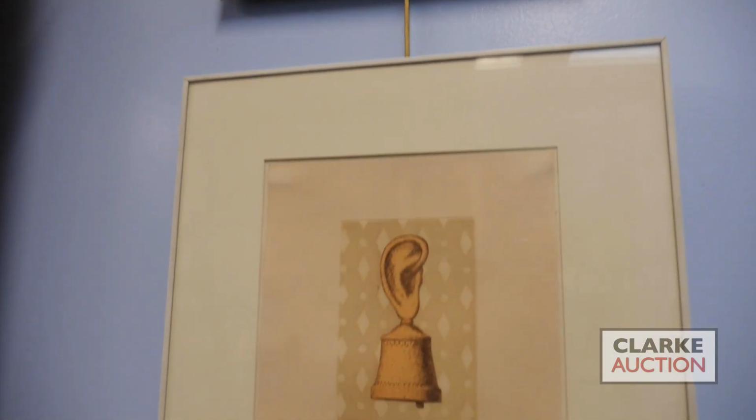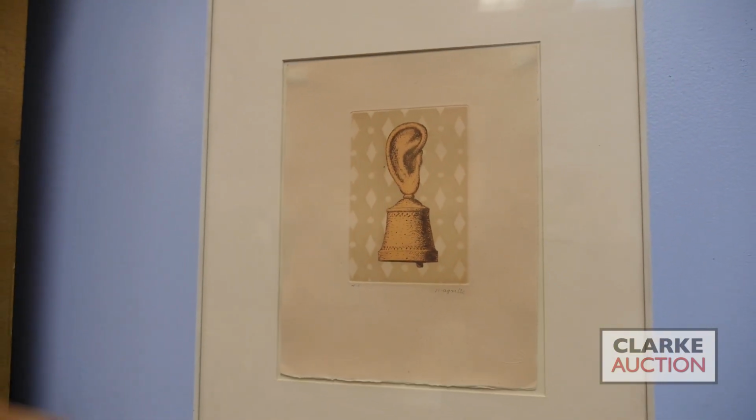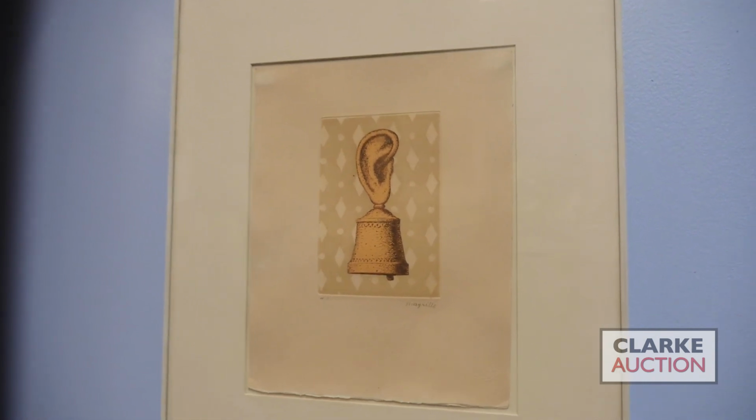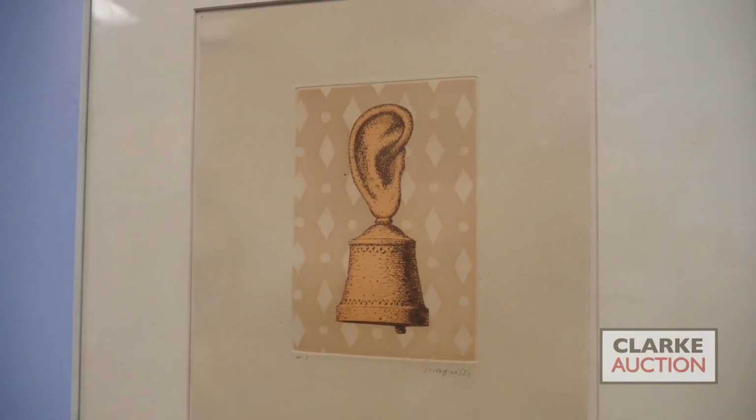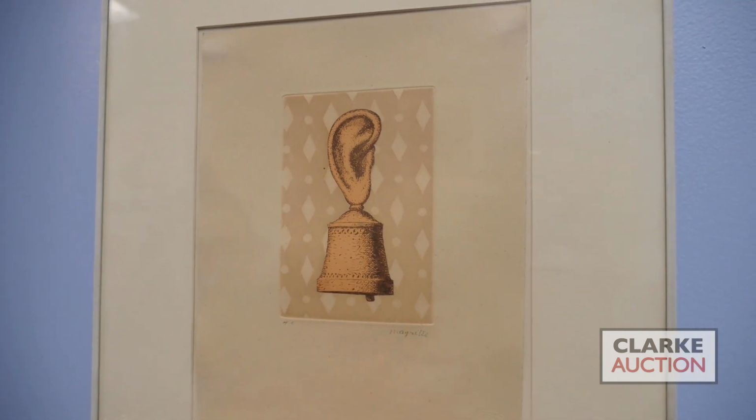Below it, we have a nice etching after Magritte, Composition with Ear and Bell. This is from that same Brooklyn collection as the works we were just looking at. It's being sold at an $800 to $1,200 estimate, stamped signature there in the lower right.